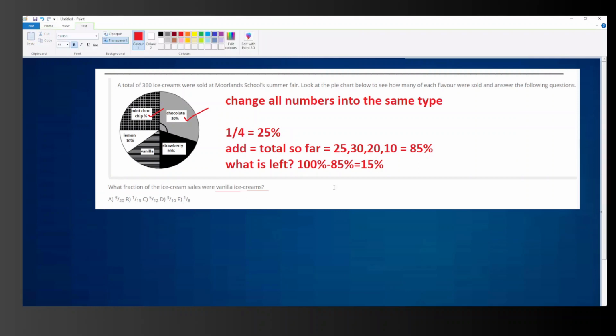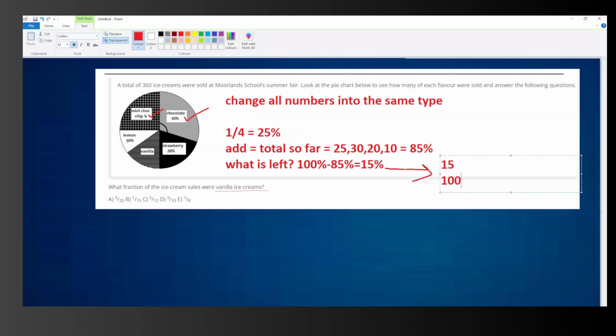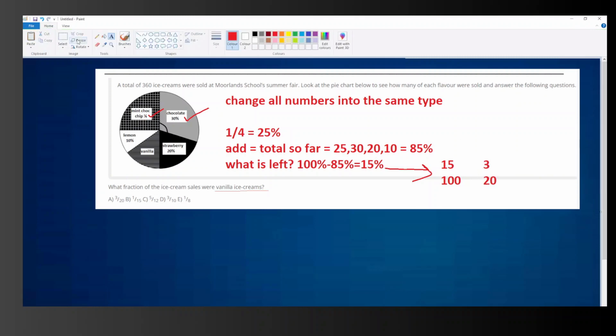If we look at our answers, 15%, what's the easiest fraction we can change that into? 15 out of 100. Now, top and bottom, they're both in what times table? They're both in the 5 times table. So divide top and bottom by 5. 15 divide 5 is 3, and then on the bottom, 100 divide 5 is 20. So 3 over 20 is the answer.